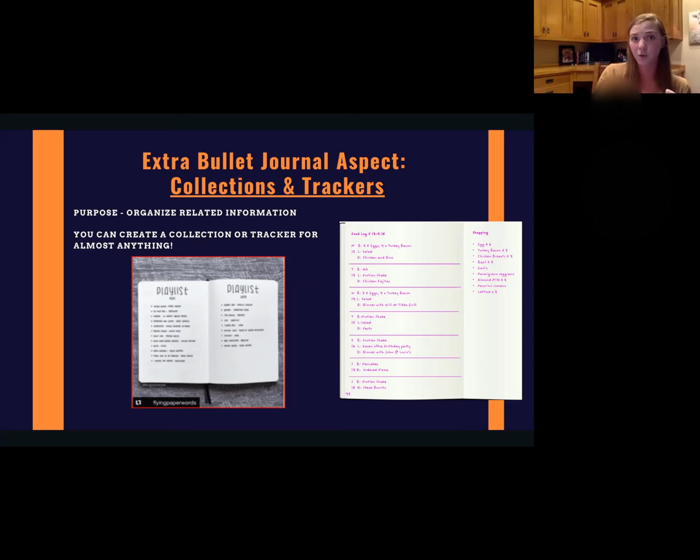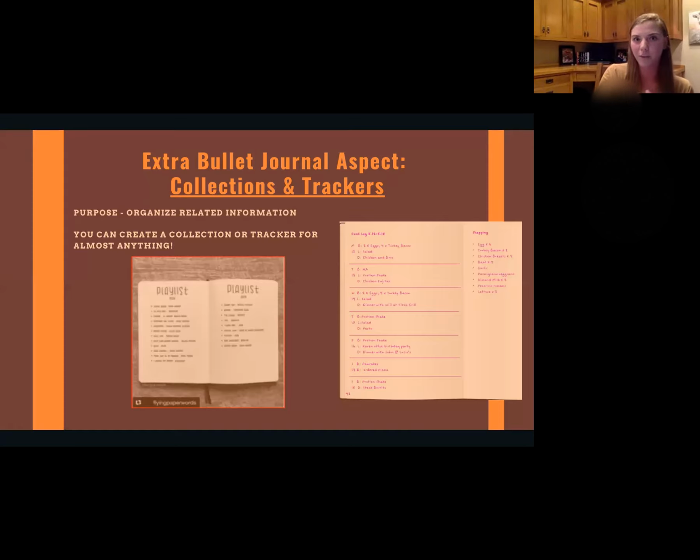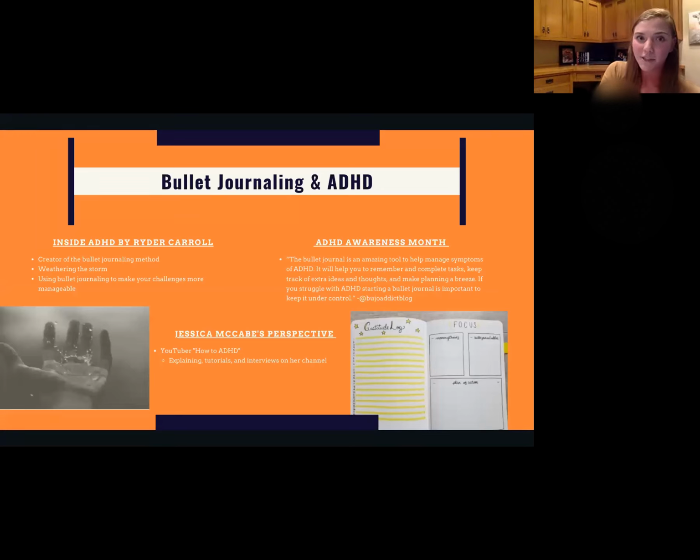Which I think is a cool part of bullet journaling, because in traditional planners, there's not a blank page wherever you want that you can just make a list of whatever or those types of things. So I think the collection and tracker aspect of bullet journaling adds to that freedom and flexibility that I was talking about before. So again, there are a lot of connections with bullet journaling and people who have ADHD.